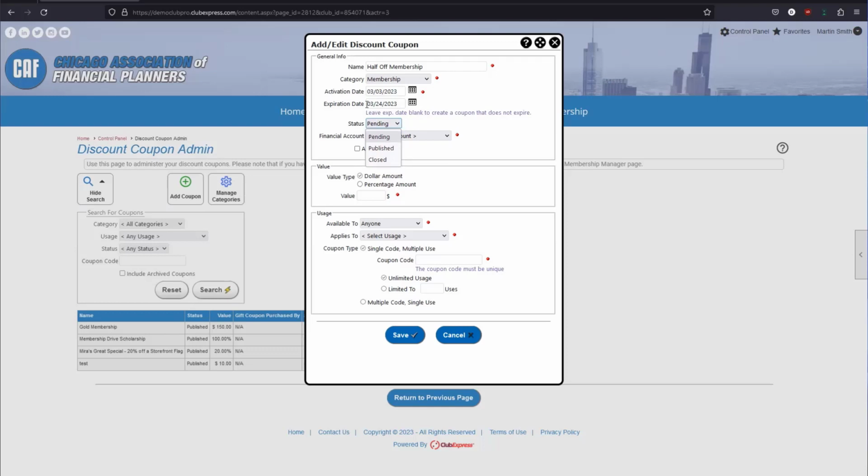So if you're having, like I mentioned earlier, a membership drive where you really want to drive up your membership numbers, you could say, hey, through the end of March, through March 31st, our membership is going to be discounted, and you can offer this half off membership. But then beginning with April 1st, the morning of April 1st, this coupon code will no longer be usable. For status, I'm going to go ahead and leave it pending. There's our 3 different statuses. For now, I'm still working on it, so I'm going to leave this coupon code as pending.